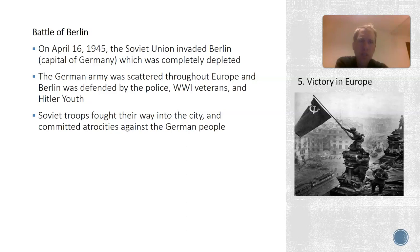So on April 16th, 1945, the Soviet Union invades Berlin, the capital of Germany, and it is completely depleted at this point. You can see this picture here of them flying a flag on top of what I believe is the Reichstag building.